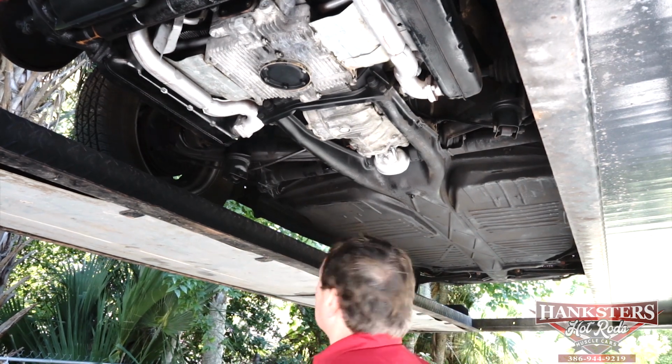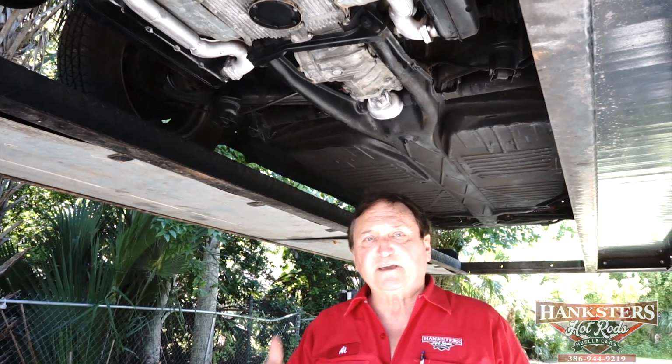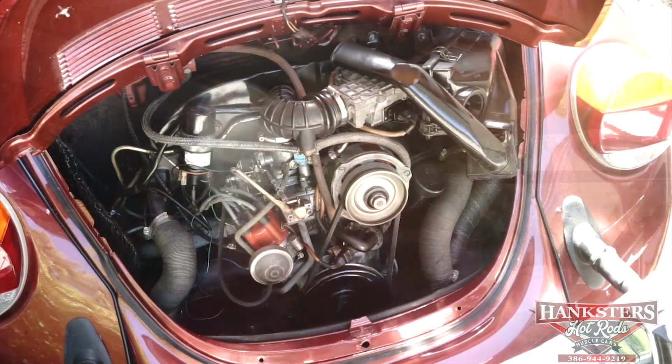It's totally undisrupted. 1978 Volkswagen Champagne 2 Edition Beetle Bug Convertible, and it's available here at Hankster's, and you can have a heck of a lot of fun with this thing. It's an absolutely beautiful vehicle. I like it.